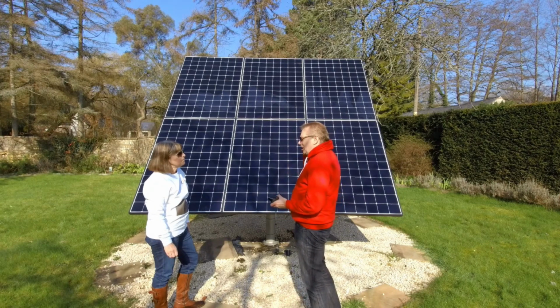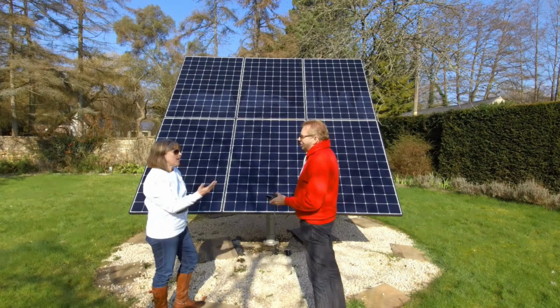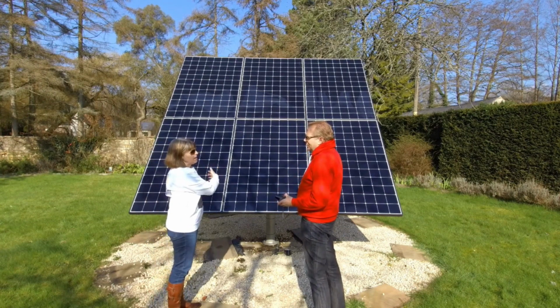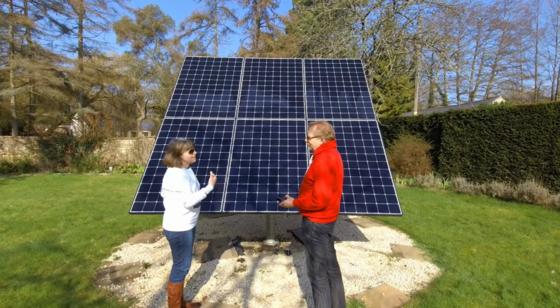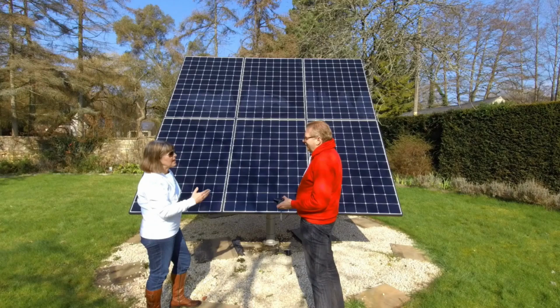So we've seen you also have an app for this as well. Correct. So you can monitor. Yes, you can log in via the inverter, and that gives you real-time measurements of what exactly it's producing on a daily, monthly, weekly, yearly basis, so you can see exactly what's going on.